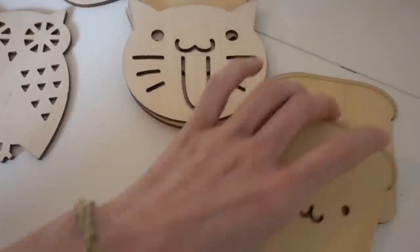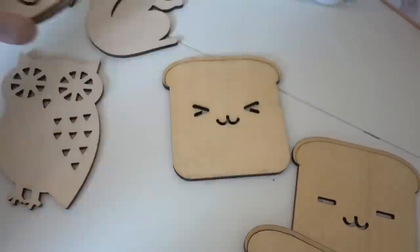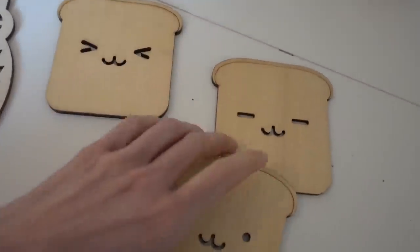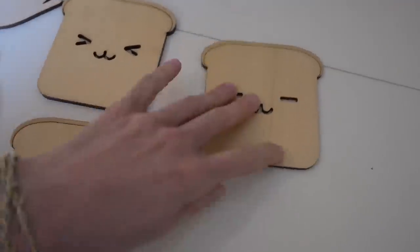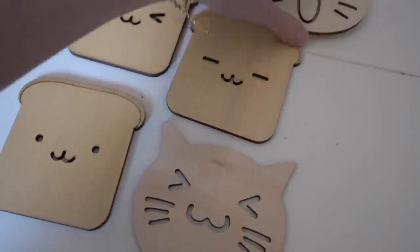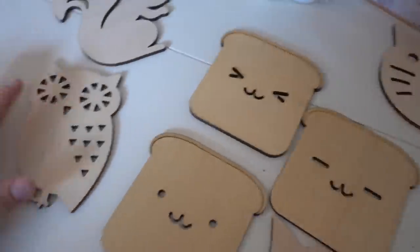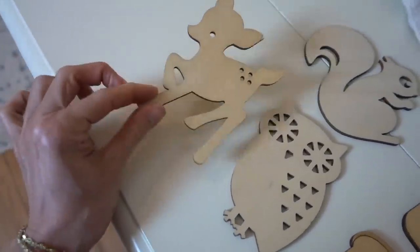And then I got new coasters. They're just cute little fun shapes. I got mostly these little toasts. I think there are three toasts. And I also got two cats. I just thought these were cute. An owl, a little squirrel, and a little Bambi.